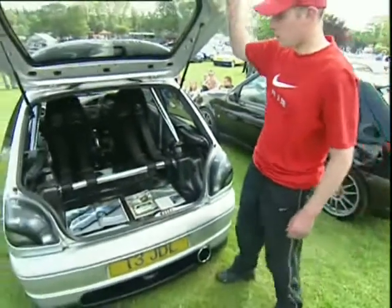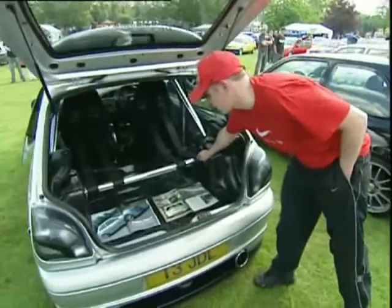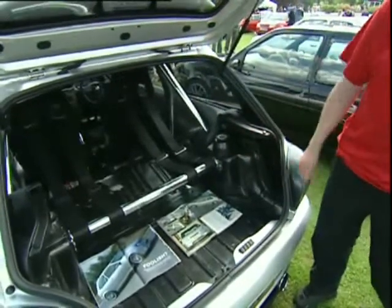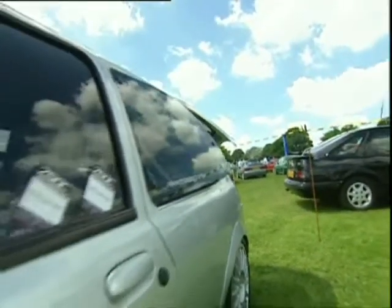So with the boot, all I've done, really, is strip out the back seats, just for lightness, to save weight, make it a little quicker. Put a rear strut brace in, to strengthen the body up, because obviously it's got no seats in, so it needs to be strengthened up. Just gone for like a graphite floor and a rear cage in the back. With the way the car goes, I mean, we've sort of stripped it out, so it's a lot quicker response.